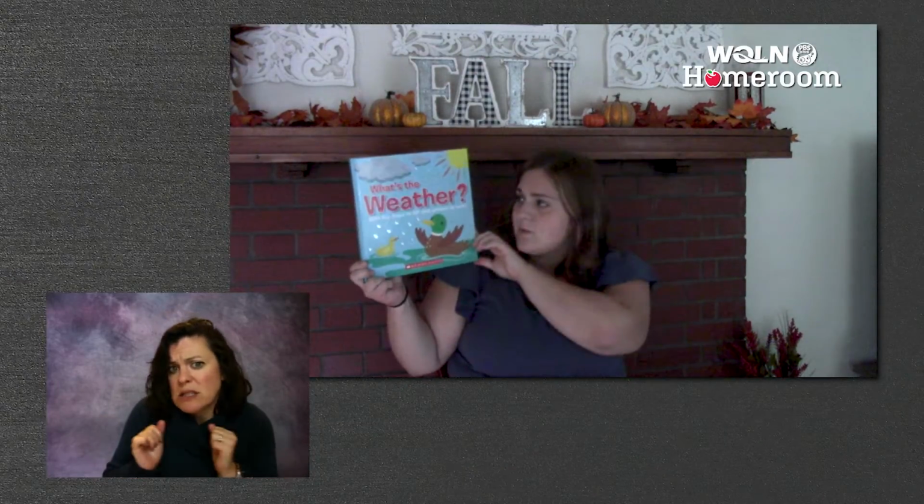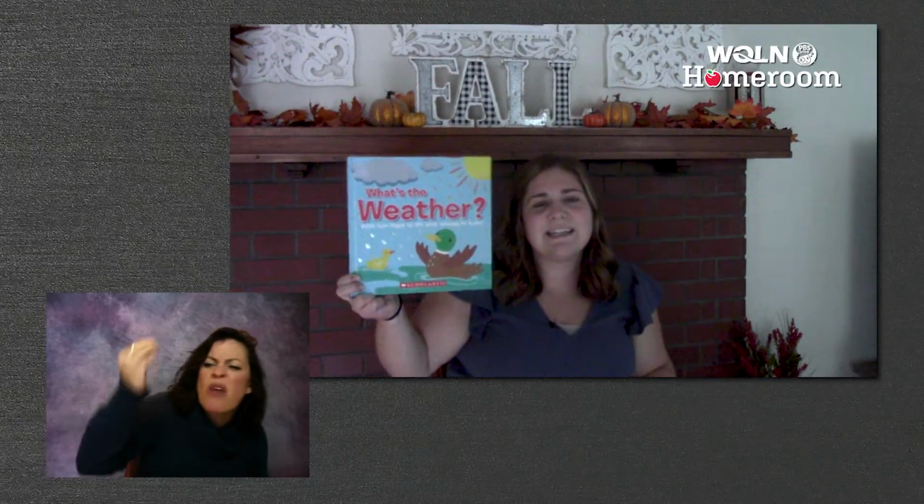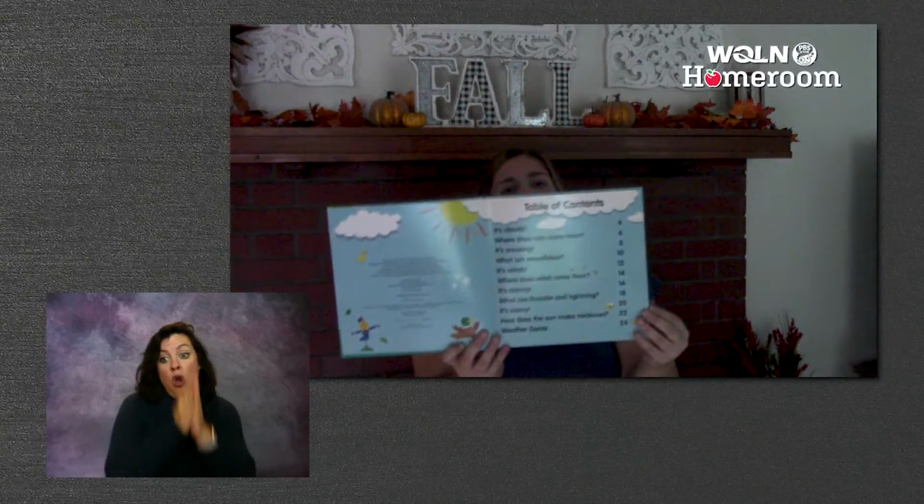So we're gonna read this story today. It's called What's the Weather? And it has some fun flaps and some wheels that turn that we're gonna take a look at as we read this story. So what's the weather? Now, this story, we have the cover of the book, and then on the inside, it has something called a table of contents. Now, a table of contents is the part of the book that tells you everything that's going to be in the story. So it's like a sneak peek of what surprises you have in store when you're reading a story.